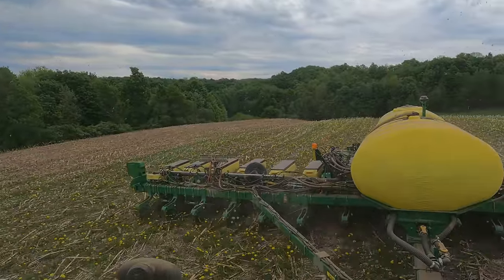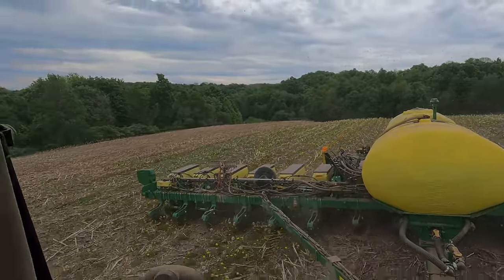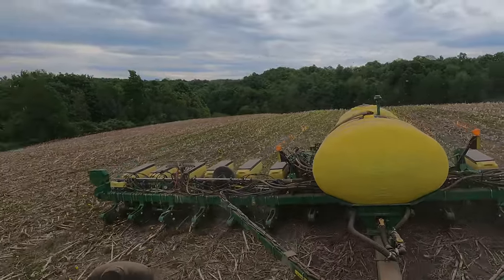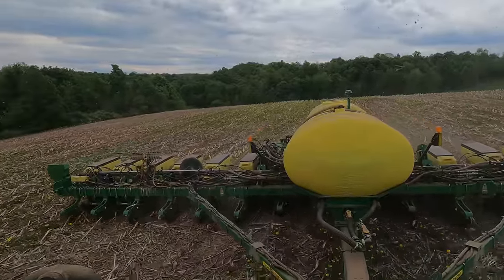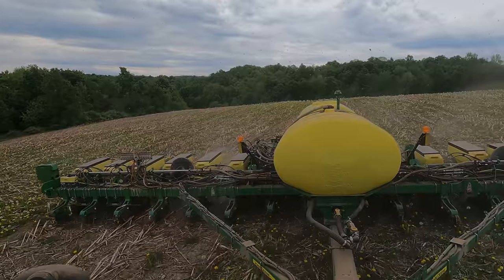I had to move stuff around. We had to go home, get seed and the tender and fertilizer, and move fertilizer trucks around and everything like that. And I started moving seed around in the planter because I'm going to go from one variety to another, so I can't just fill the planter. I need to run out what is in it.